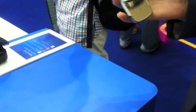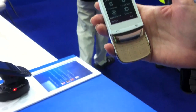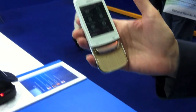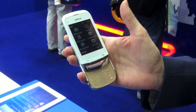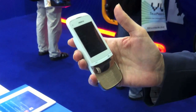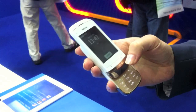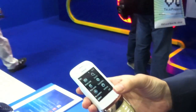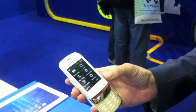I noticed that the icons are all the new Nokia icons. Is it only for a couple of S40 phones, or is it preloaded into a couple? Unfortunately, this is the first device that we're starting with. The hope is that it's going to be available for the future S40 devices that we're coming out with.